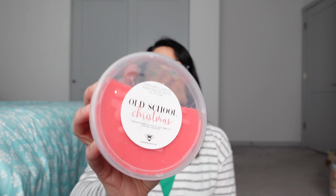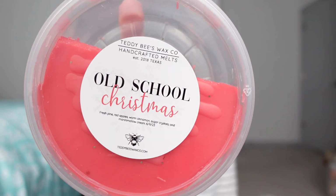And then Old School Christmas. This is fresh pine, red apples, warm cinnamon, sugar crystals, and marshmallow cream. This was one that was poured last summer of 2023. I shared this, so I have not warmed it. This reminds me of Christmas time. It's like the epitome of Christmas, maybe walking into a Christmas store, but I get a little bit of the cinnamon.